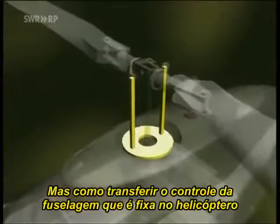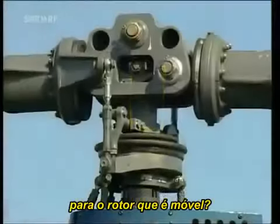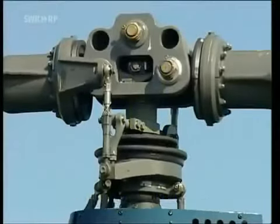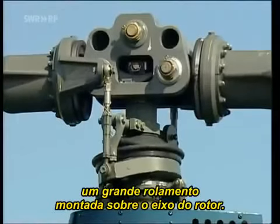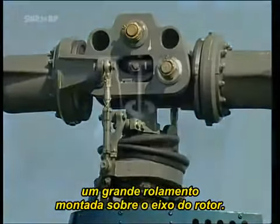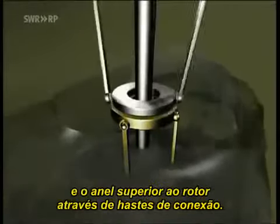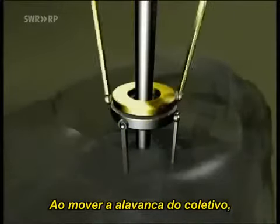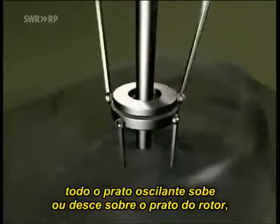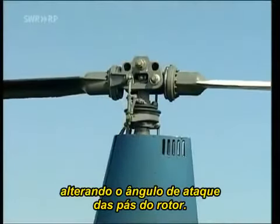But how are control movements transferred from the fixed part of the helicopter, the fuselage, to the rotating part, the rotor? This is done by means of a swash plate, a large roller bearing mounted about the rotor shaft. The lower ring of the roller bearing is connected to the fuselage, the upper ring to the rotor via linkage rods. When the collective control lever is moved, the entire swash plate slides up or down the rotor shaft, altering the angle of attack of the rotor blades.